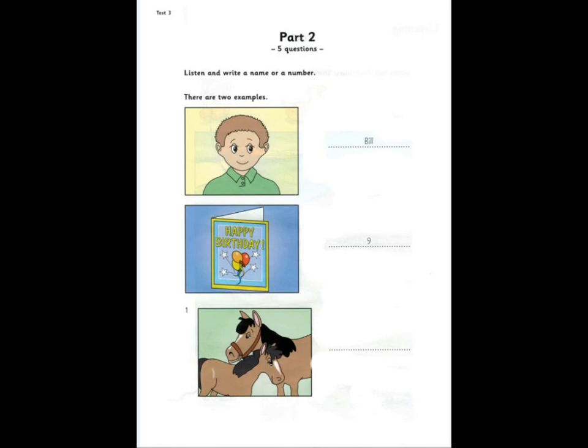Part 2. Look at the pictures. Listen and look. There are two examples.